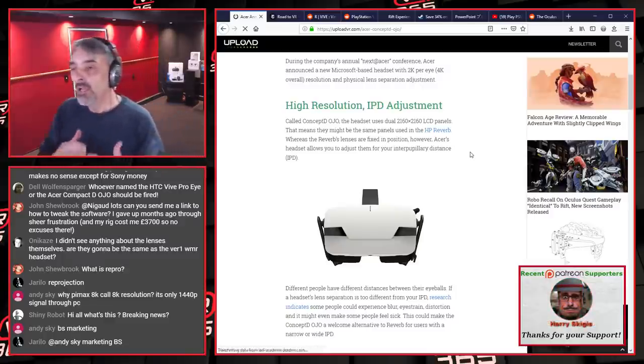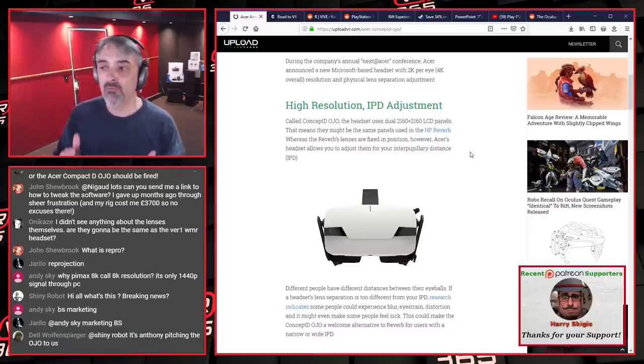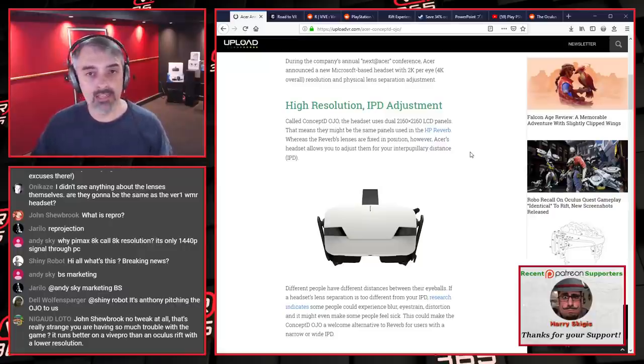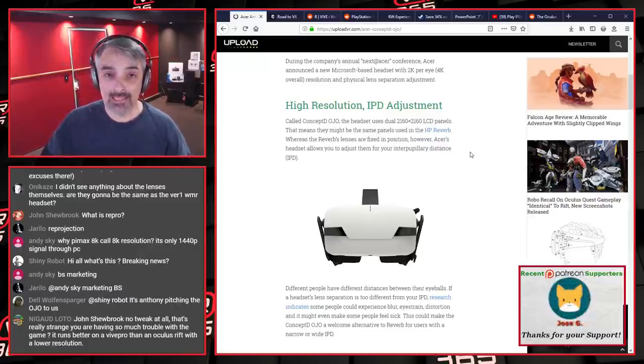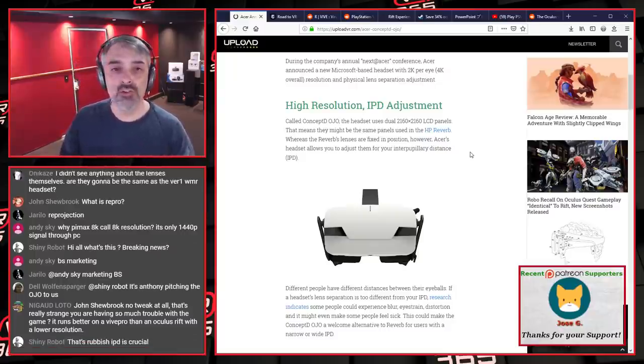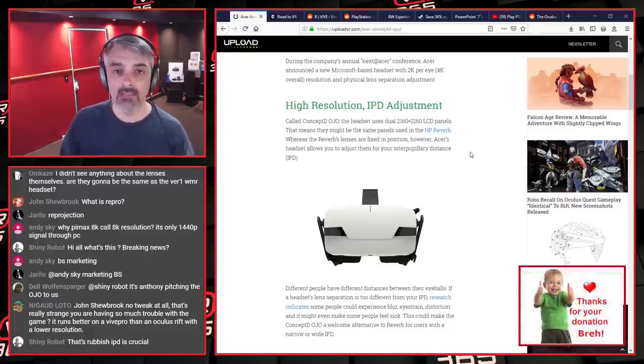And you know what? Look, before this headset got announced, before we officially found out about this headset, I was very excited for the HP Reverb, despite the lack of a legitimate IPD adjustment. Why? Because resolution kills. I talked about this before.